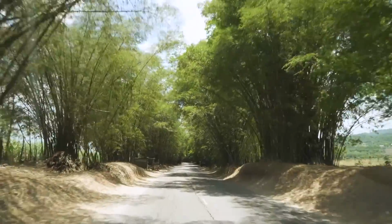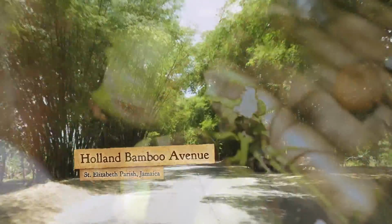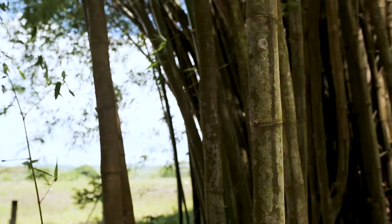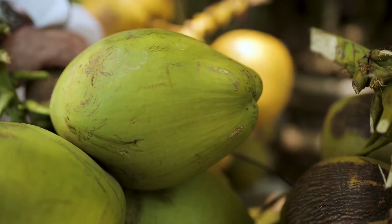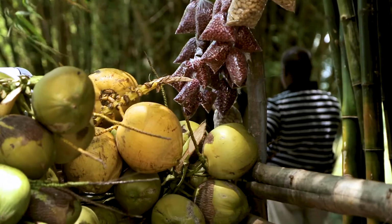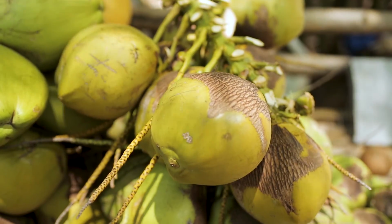Holland Bamboo Avenue was built to provide shade to travelers and protect the 2.5-mile stretch of pathway from erosion. Planted by Dutch farmers in the 18th century, this beautifully arched arrangement of bamboos continues to provide a wealth of shade along the way to Middle Quarters, Jamaica. In Bamboo Avenue, we have vendors selling coconut and peanuts and so on, and they drink coconut water, which is very good for your health.